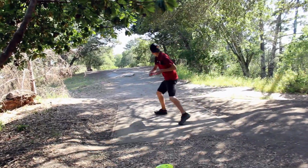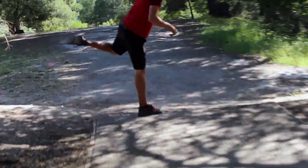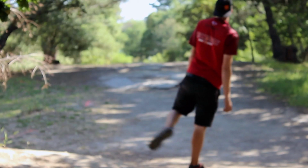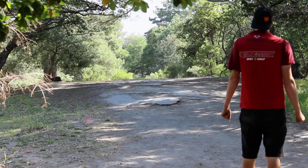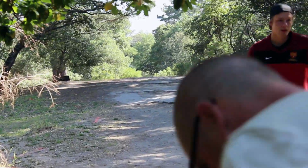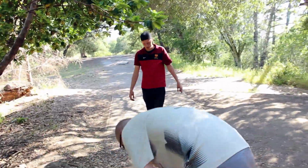Let's see what Simon can do here. Yeah. Looks like he's throwing the hyzer flip. Gets some turn, but that's fading a little early. Yeah. So anyway, that open area is completely blocked by those trees on the left side, but it opens up more on the right.